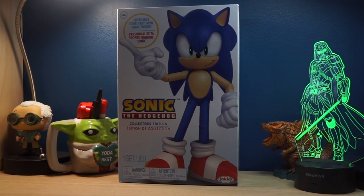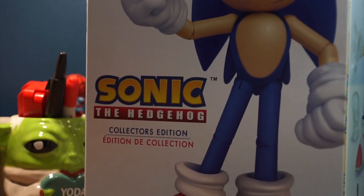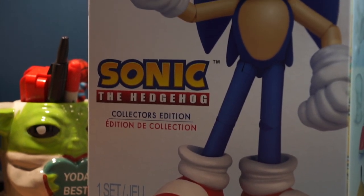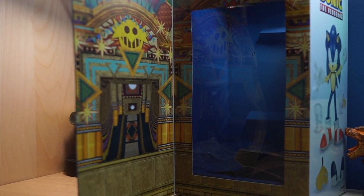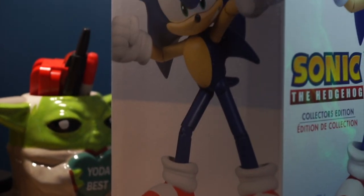Taking a look at the packaging, it's pretty basic. On the front, we have an image of Sonic the Hedgehog with the Sonic the Hedgehog logo, the Jakks Pacific logo. It says Collector's Edition, as well as some warnings on the front. This is also a door, so you can look inside and see the actual figure. On the sides, we do have images of Sonic the Hedgehog with the Sonic the Hedgehog logo.